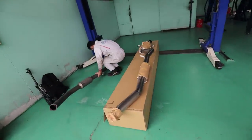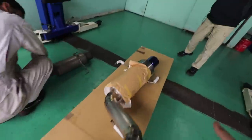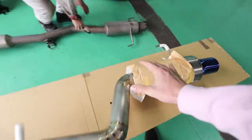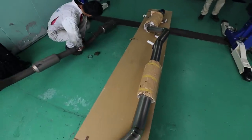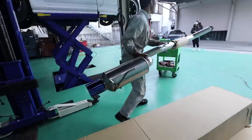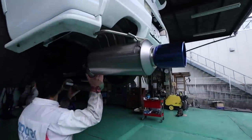Compare it to the Midori Seibi. The Midori Seibi also has a resonator right here and then the muffler up top. So it'll probably be comparable in sound, but this is all about performance with the R34. So excited to get this thing on. Oh, here we go. This is so awesome.